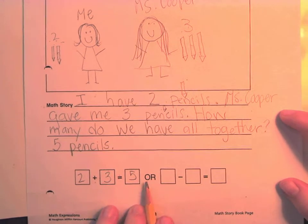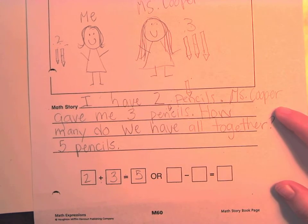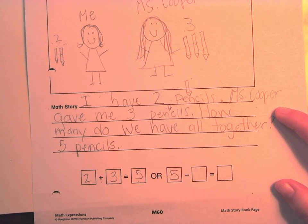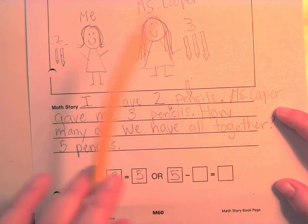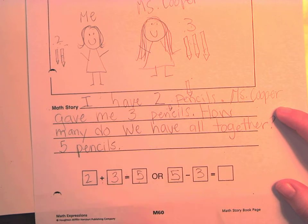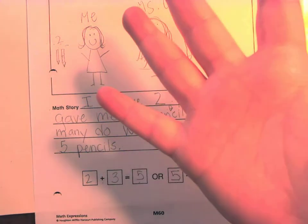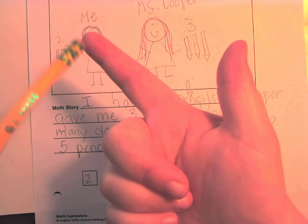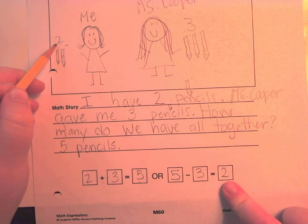Okay, and it says or, so now they want you to show a subtraction equation for the same story. Alright, so what you're going to do is you're going to take your total. So you had 5 pencils. And you're going to take away one of these numbers. You can pick whichever number you want. Let's see. Eeny, meeny, miny, moe. Catch a tiger by his toe. If he hollers, let him go. Eeny, meeny, miny, moe. Okay, I'm going to do 3. 5 minus 3 equals. So we're going to think about this. What's 5 minus 3? So you can go like this. You can take your hand. Here's my hand. And I'm going to take away 3. 1, 2, 3. Let's count how many fingers I have left. 1, 2. So what's going to go in that box? 2.